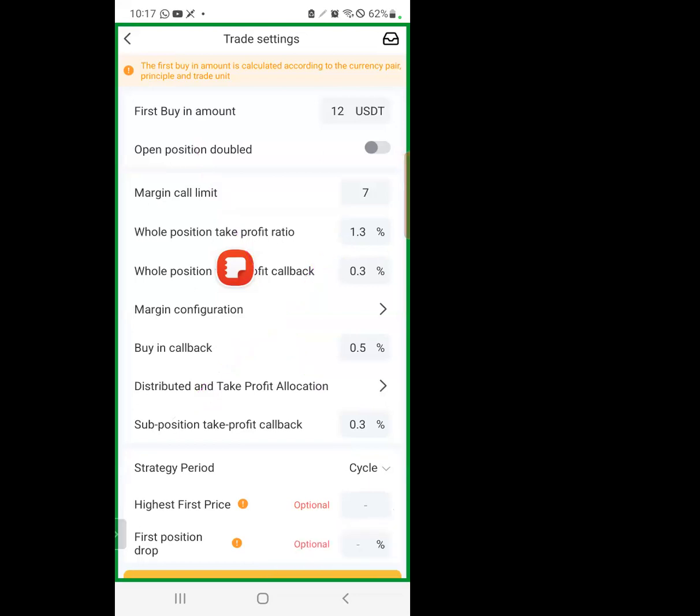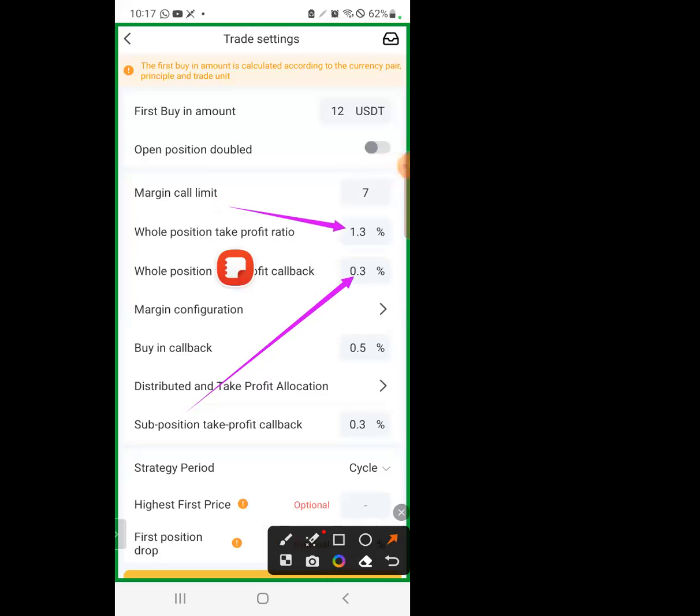Now, look here. The take profit callback is 0.3, but the take profit ratio is 1.3. Remember, you cannot put less than 1% take profit on the robot. You cannot put, for example, 0.5. So it has to be 1% and above. Now, it put 1.3 and the callback is 0.3.